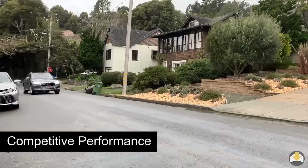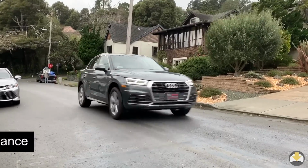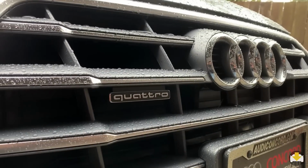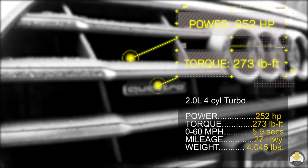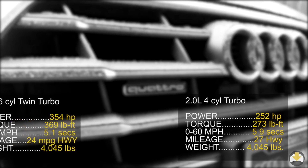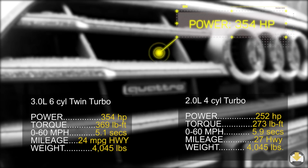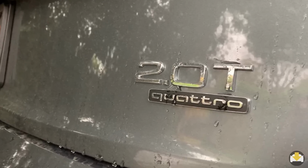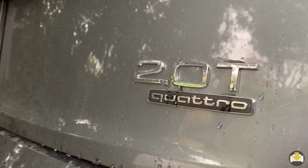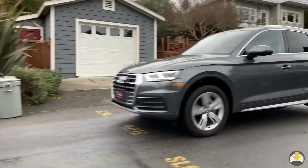The Q5's 2 engines are closely benchmarked to those of its German rivals. The Q5 gets the 4-cylinder 2.0-liter turbo engine, producing 252 horsepower and 273 pound-feet of torque. The SQ5 gets the 6-cylinder twin-turbo 3.0-liter engine, producing 354 horsepower and 369 pound-feet of torque. Nice to see is that quattro all-wheel drive is standard on all models. Just announced is a plug-in hybrid option.